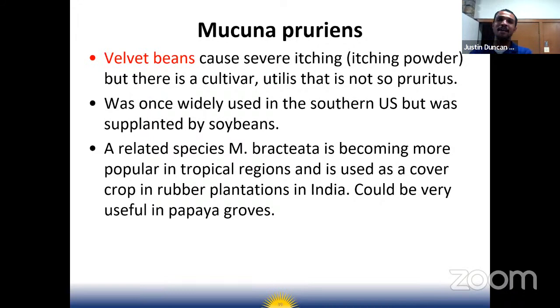But anyway, there is a cultivar, Mucuna pruriens var. utilis, that is not so pruritus, and pruritus means itchy or causing inflammation. It was once widely used in the southern United States, but it was supplanted by soybeans because soybeans were faster and they didn't cause itching problems. There's a related species, Mucuna bracteata, becoming more popular in tropical regions, used as a cover crop in rubber plantations. It could be useful here for people planting papaya.